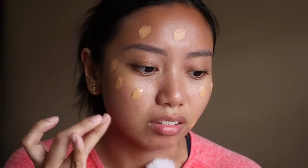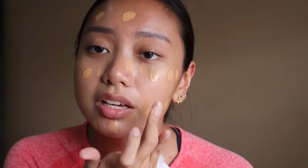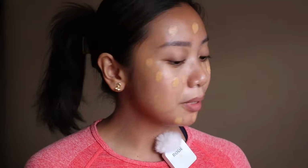Okay, my face is all ready. I won't use a primer because I think the serum can also act as a primer. I'm just going to put a little bit at the back of my hand and then put that all over my face. I think I put a little too much, but let's see. This is quite blendable, a little goes a long way. With our clean makeup look, you don't really need a lot. Okay, now let's blend that.